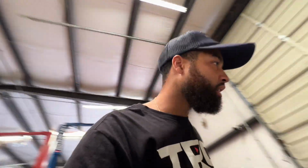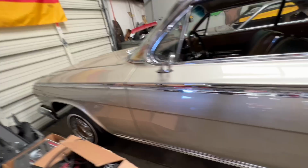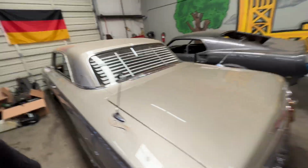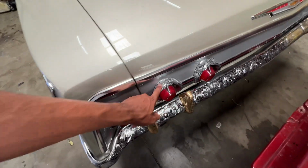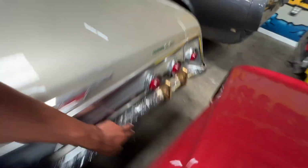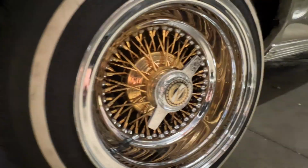When I was younger, I used to love lowriders. I still kind of do. Engraving all over. Got the pinstriping right there too. The blinds in the back too. But this takes a lot of work right here. Look at that. All the engraving, all the whole trim too. Gold. Look at the Daytons. Daytons look nice too. On the door handle too.